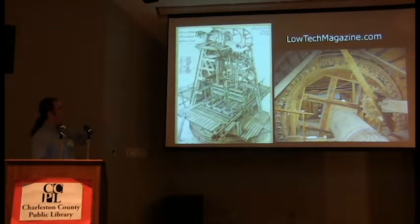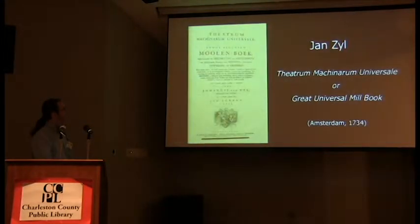And in the image that you see on the right, this is the inside of a working windmill in Holland, and you can see hand-carved wooden gears and wheels. This is pretty complicated stuff for the technology of 300 or 400 years ago.